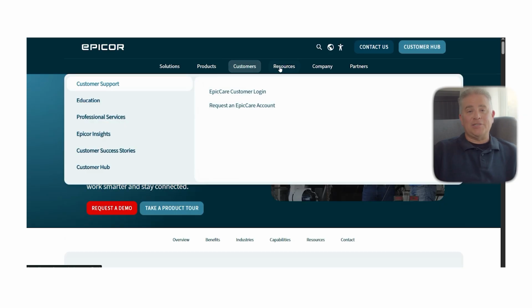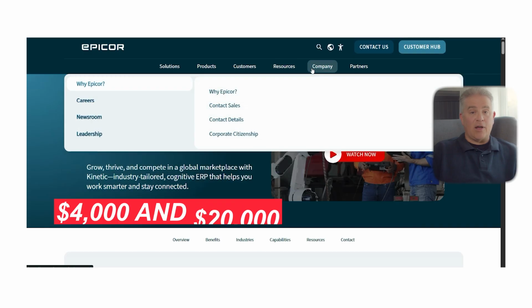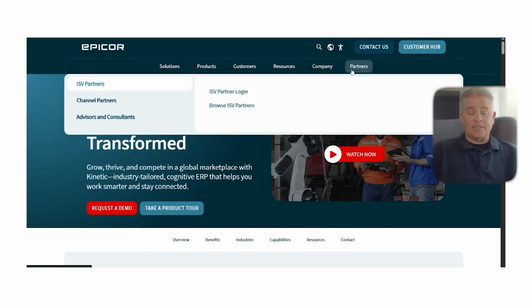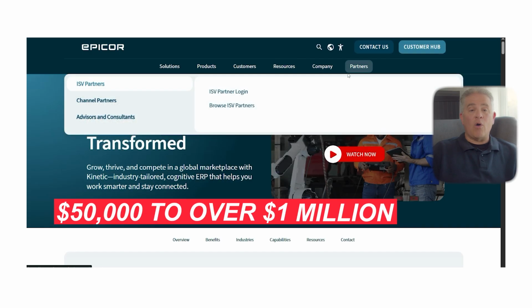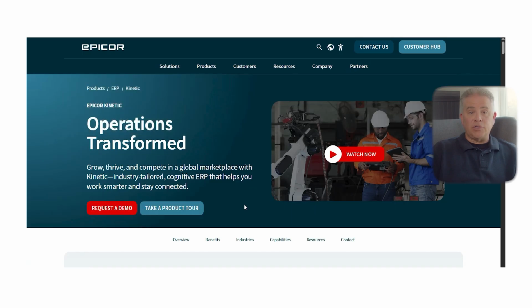However, Kinetic isn't cheap. Cloud subscriptions usually cost between $4,000 and $20,000 per month. On-premise licenses can go from $50,000 to over $1 million. The price depends on your business size and the modules you use.